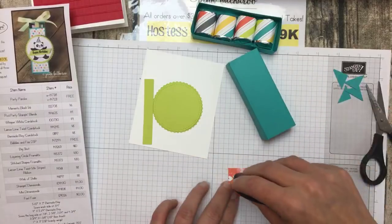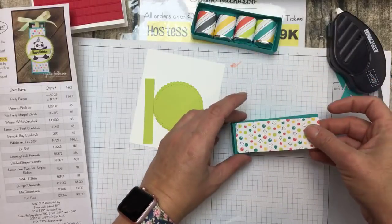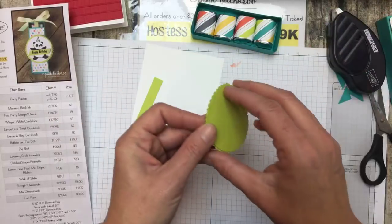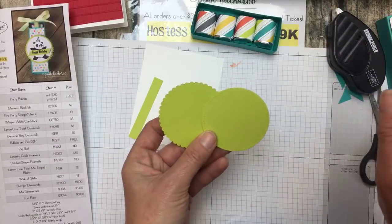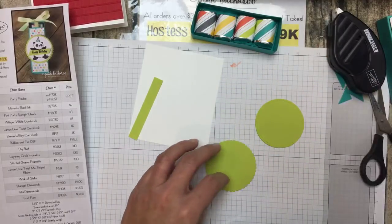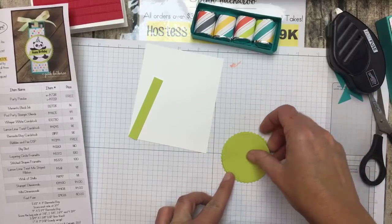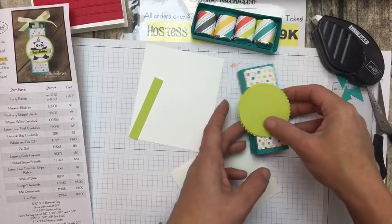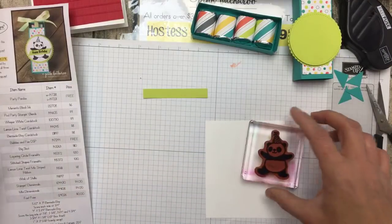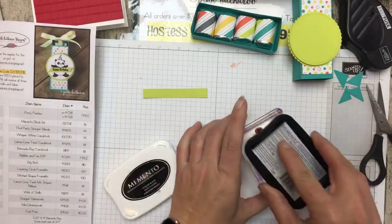Let's put on this designer series paper. This is the Bubbles and Fizz paper, and it measures 1x3. I'm just going to put that right there on the front. And then I have already cut these, the same sizes from the first card, the stitch circle and the scallop circle, and I've done them in Lemon Lime Twist. We're going to layer these, get ready for our panda. You see it's going to go like that, but we have to stamp and cut out our panda first. This is the party panda. He's so cute. Where's my ink? Here it is. He's the birthday panda. He has a party hat on.